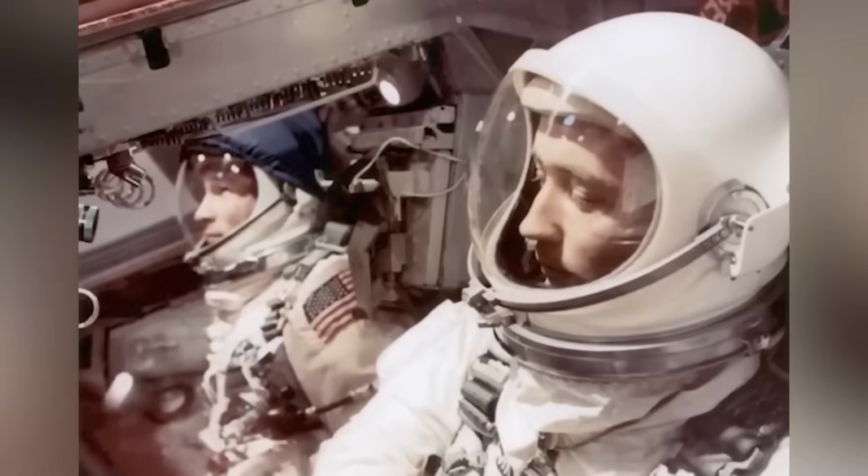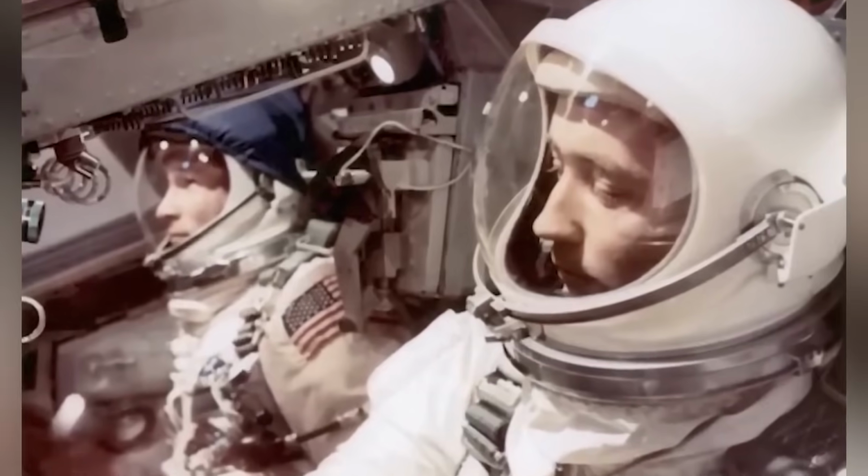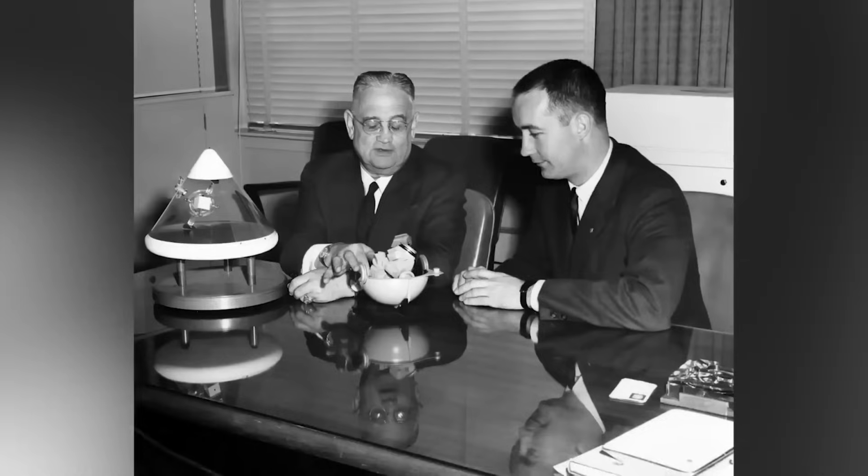Number 2, James McDivitt. James Alton McDivitt is an American test pilot, Air Force pilot, engineer, and NASA astronaut who flew in both the Gemini and Apollo programs. After graduating first in his class with a Bachelor of Science degree in aeronautical engineering, he qualified as a test pilot at the Air Force. In 1962, McDivitt was selected by NASA for the Gemini 4 mission.